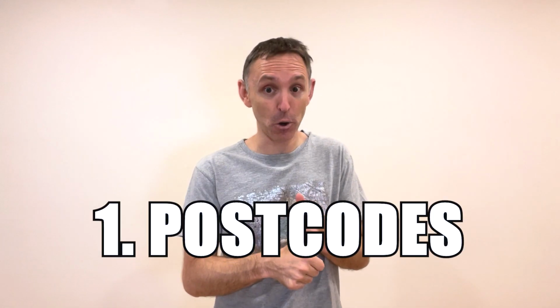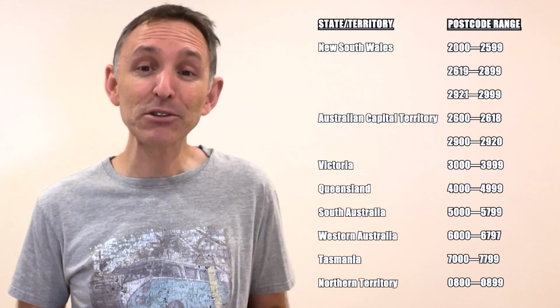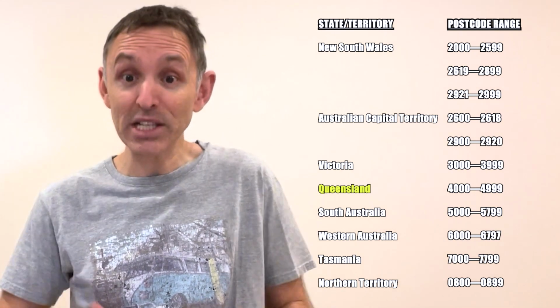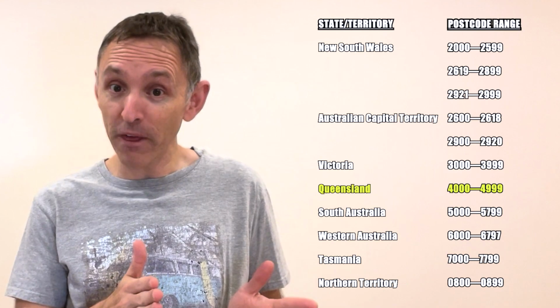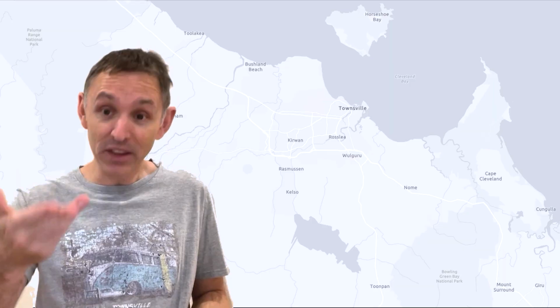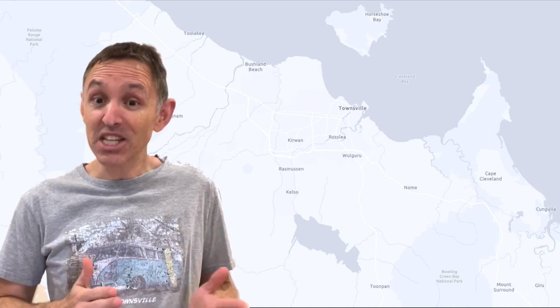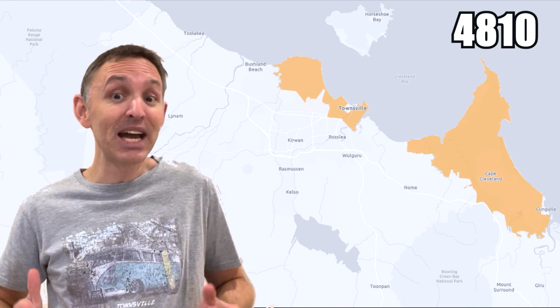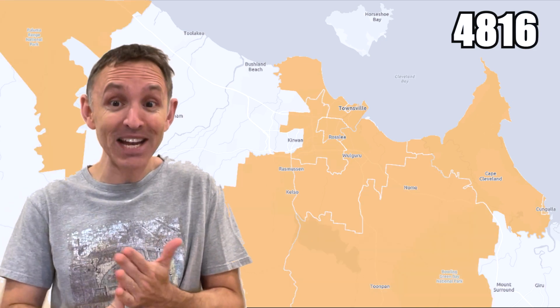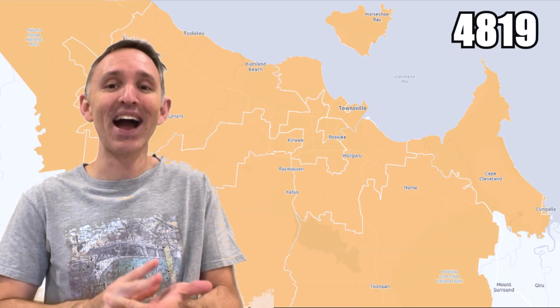Firstly, postcodes. In Australia, postcodes are made of 4 digits, and aside from some exceptions, every state and territory has a range of 1,000 postcodes which are assigned to specific locations. For example, Queensland postcodes fall between 4,000 to 4,999, and as you're about to see on this map, the Townsville postcodes start at 4810 and extend through 4811, 2, 3, 4, 5, 6, 7, 8, and 9.